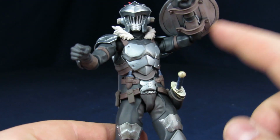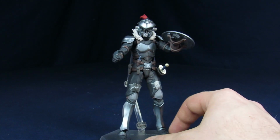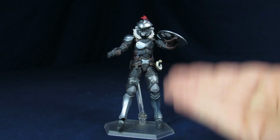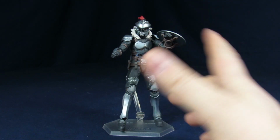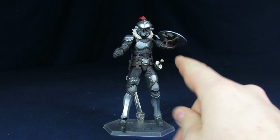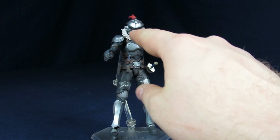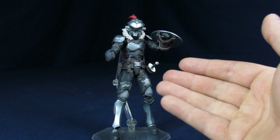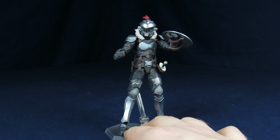Had some issues getting some of the stuff on, like the shield is a pain in the butt. But it's like when you buy them, this is it. This is all you get. Well, not everything. Like I could put the club with him, which he used in one episode. But he doesn't come with the fire eye thing. We don't get a goblin for him to murder. You get nothing. Yeah, it's just, like, it's cool.